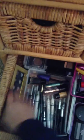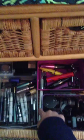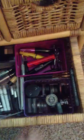I have all my hand sanitizers and the empty Vaseline, some cotton swabs. Right here is my eye drawer. I just have tons of eye palettes back there. A bigger eye palette here from MAC, an ELF eye palette, a MAC Simpsons palette. And then I have all my eyeliners, simple eye pencils, eye shimmers. And then all my mascaras, and then all my single and double eyeshadows.